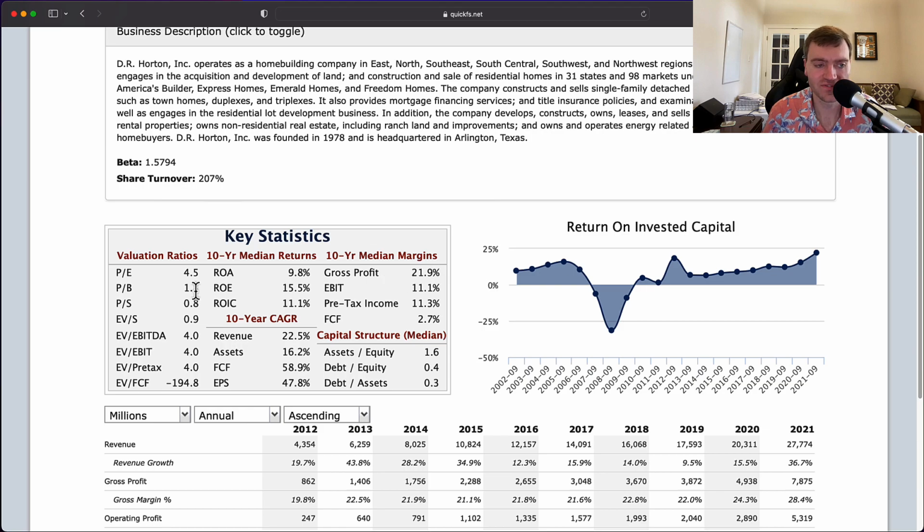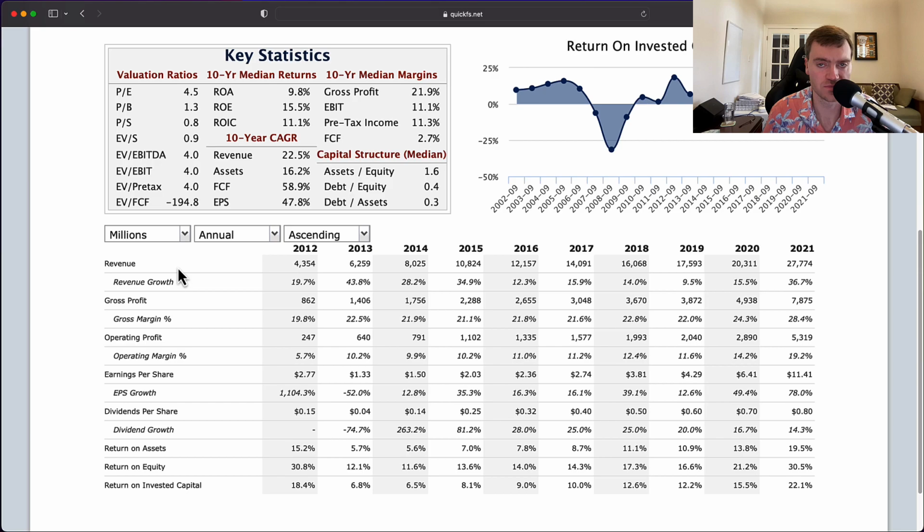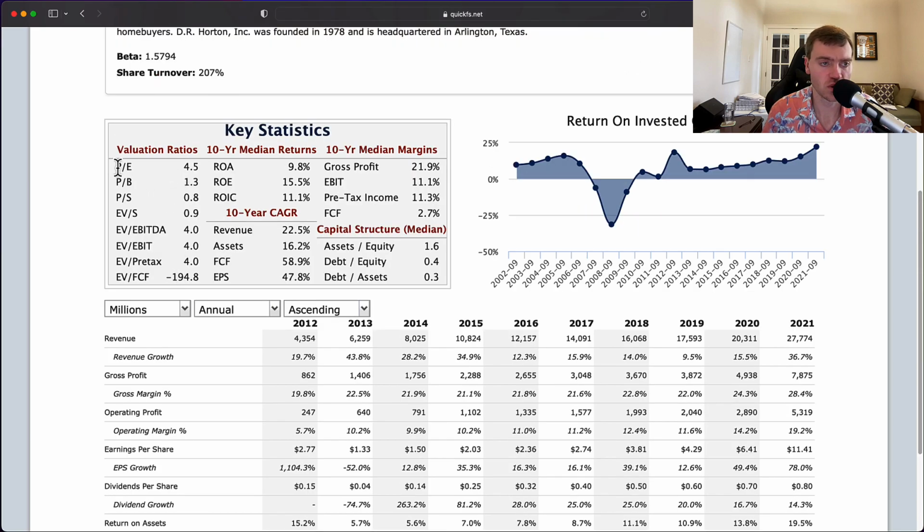This is supported by the fact that the PE ratio here is 4.5. When you look at these key statistics, this is actually quite low. If these numbers hold true, if you feel good about all these numbers, then this company is really cheap. Anytime you can get a company for 4 or 5 PE, it is a cheap idea, especially when it's growing at these rates. I mean, look, 22% revenue CAGR, 16% asset growth, 58% free cash flow, 47% EPS. These 2 numbers alone are outstanding. 20% plus revenue growth is outstanding.